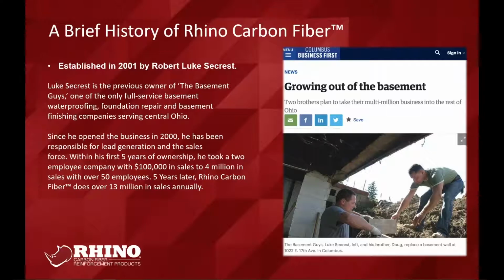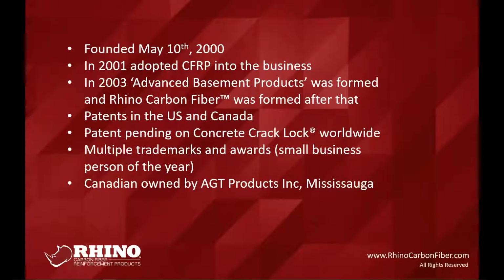Luckily, we were very fortunate to be kind of riding the forefront of that. And that's where Rhino Carbon Fiber came from. In 2001, we adopted FRP and CFRP into business. In 2003, Advanced Basement Products was formed, and Rhino Carbon Fiber was formed just shortly after that. We have patents in the United States and in Canada as well as worldwide with the Cracklock for how our system is installed and what it does.